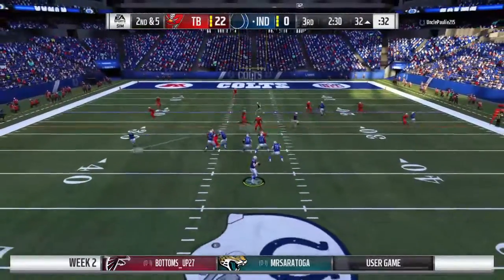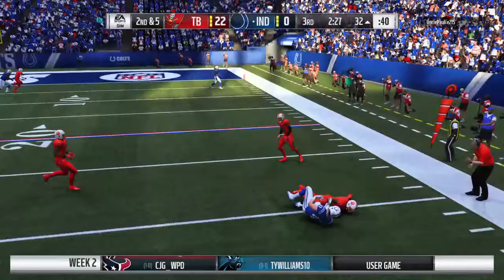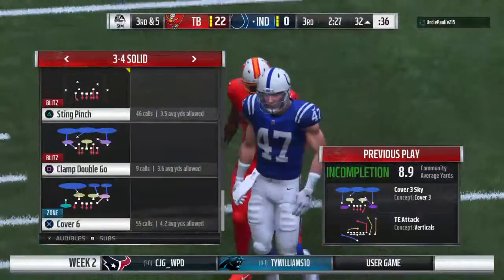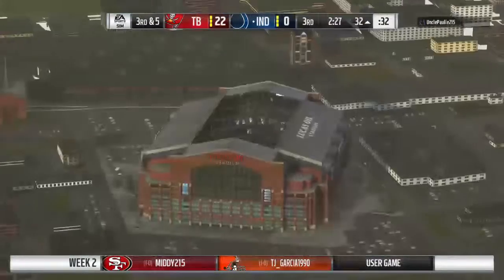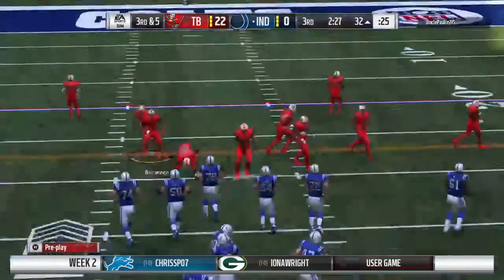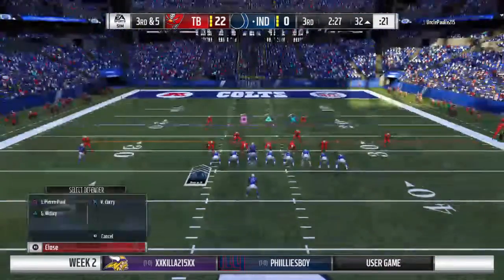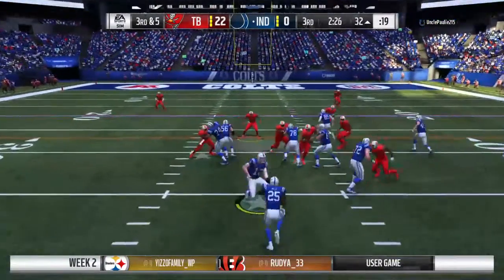On second down, here's Luck. And incomplete there. A nice hit jars the ball free and brings up third down. We have not seen a whole lot of wide-open receivers. Everything seemingly has been contested. And that's another nice job there to force an incompletion. They've been very cohesive, knowing each other's moves all game long, and they've been on the spot just about every time. And they've held them in check on the scoreboard.